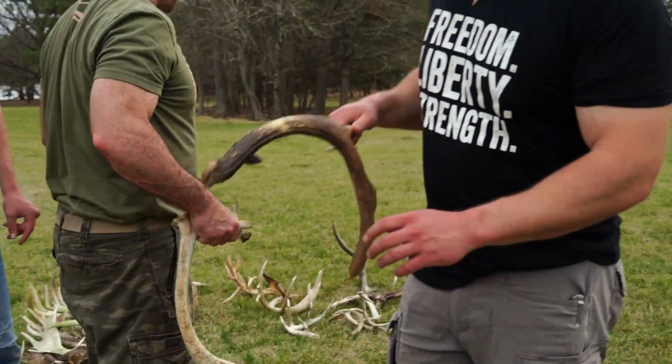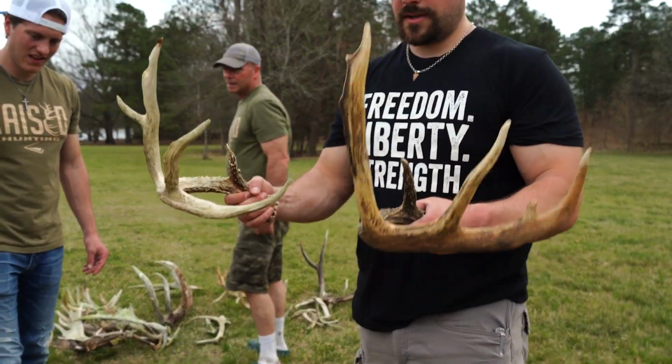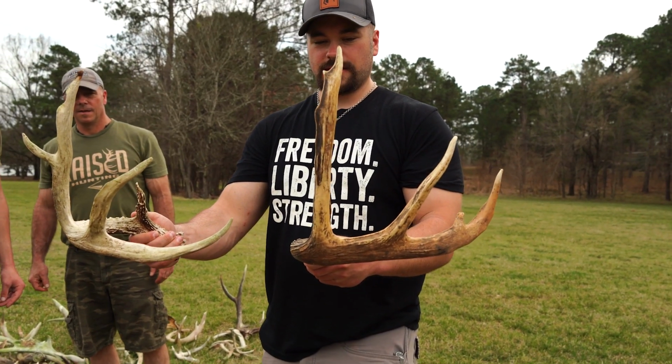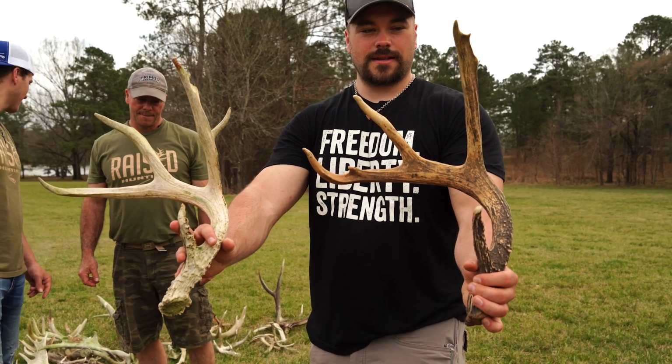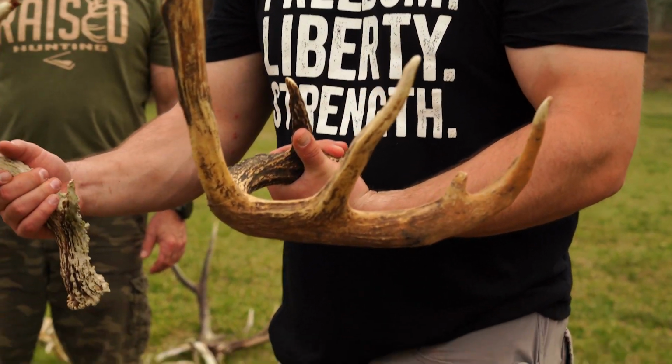Here, show them this real quick. This is kind of cool. That's a super cool color. So this was the very first 2 antlers I found. They're about 100 yards apart, and we're pretty sure that it's the same deer, 2 different years. That was kind of neat. And we don't know why it's that yellow color.